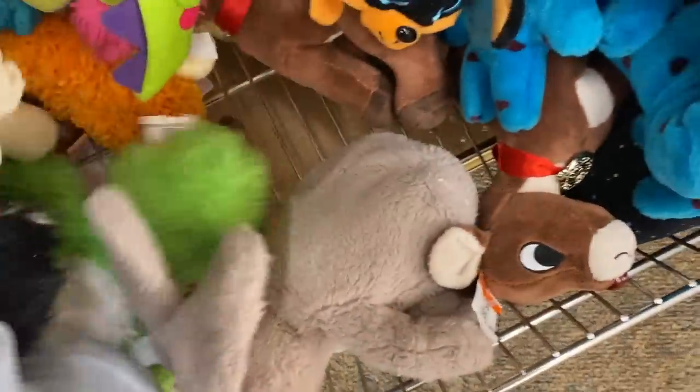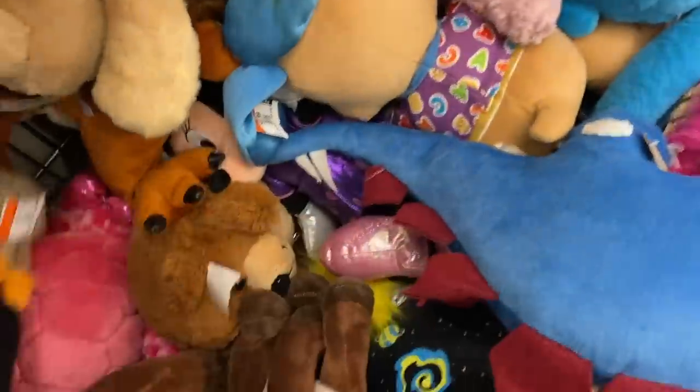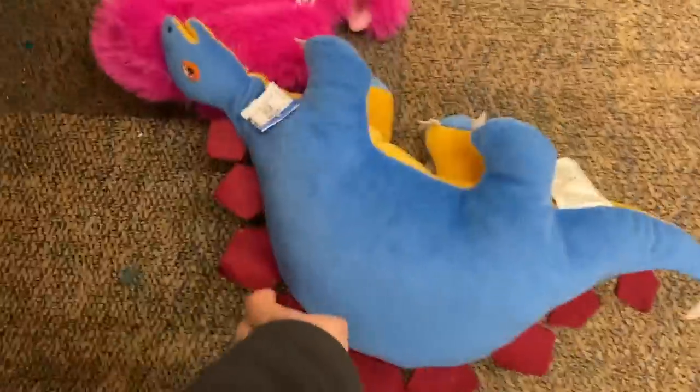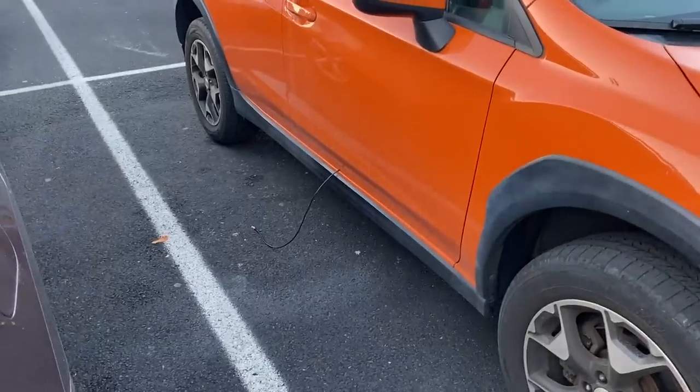And I think that is it. We're almost at the end of this plush row. And there's nothing here. I just dropped a dinosaur. How'd you do, Janine? Oh no, my wire's hanging out.